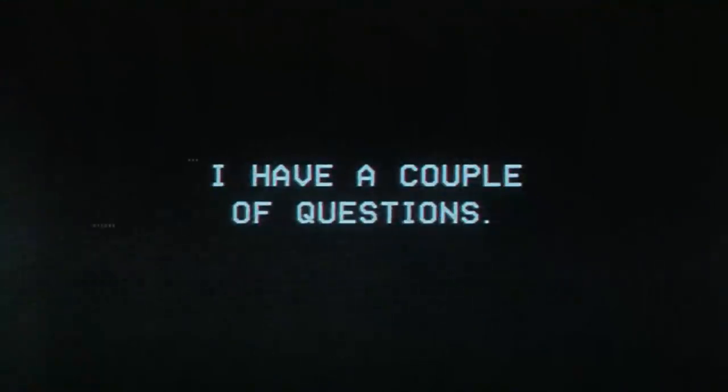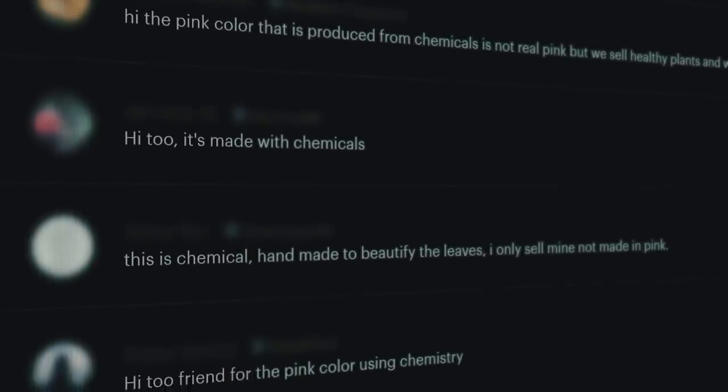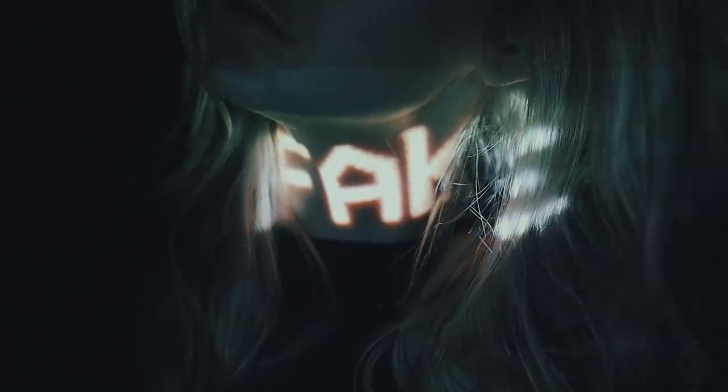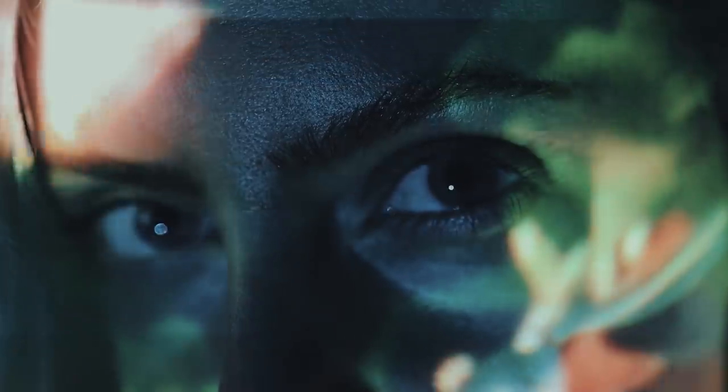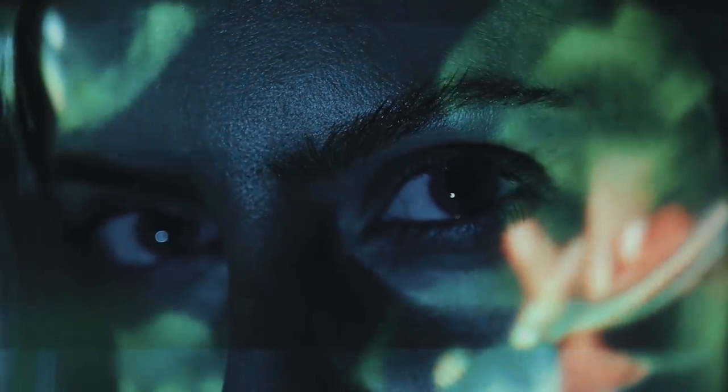Thank you. I have a couple of questions. The first, to the sellers that readily told me via private message that the plants were fake, why don't you put this information on your listing? What's the big issue? Could it be that you'd rather make as much money as you can with the least amount of transparency? And to those of you who lied to my face, do you think I was born yesterday?